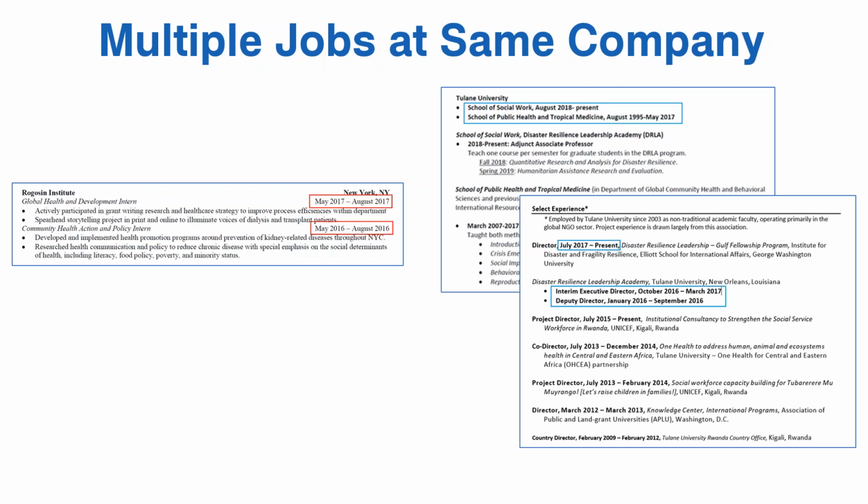Instead, and here's 2 examples on the right, someone worked at Tulane University, which is a very large university, in 2 different schools, School of Social Work and School of Public Health. So she put there a little roadmap, 2 little bullets that say, this is what I did for this period of time. You can quickly glance and see, oh, she was at Tulane for over 2 decades. And then under that, you indent and use each position to describe what you did.